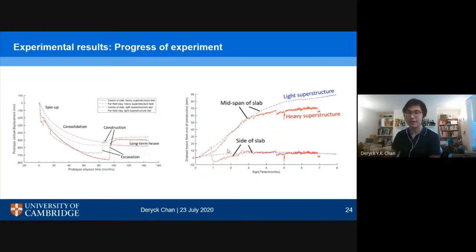Here, I'm comparing two experiments that both used this flexible model, but one had a very light load on top, only about 2 or 3 stories worth of building. And the other one had a heavy load on top after excavation, simulating about 10 stories of building. So in each experiment, we turn on a centrifuge, increase the gravity, so that leads to some settlement. And then the clay needs to consolidate to its own equilibrium. And that takes a few hours in experiment time, equivalent to about 100 months in real life equivalent time.